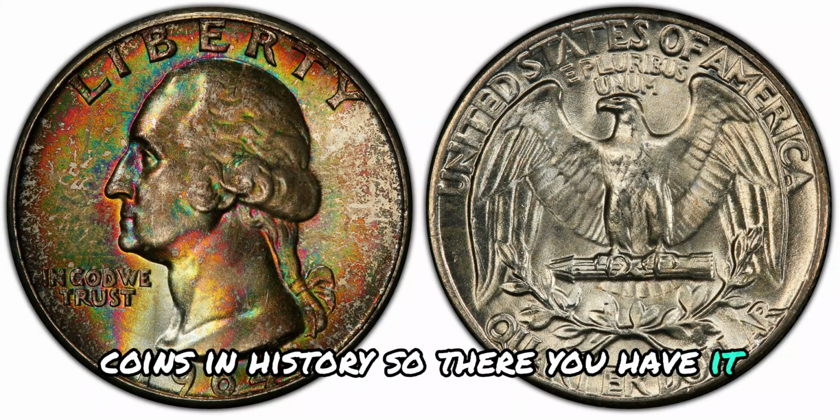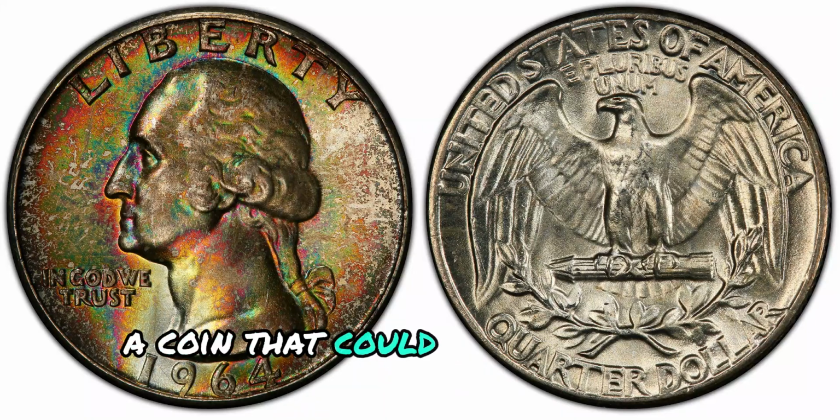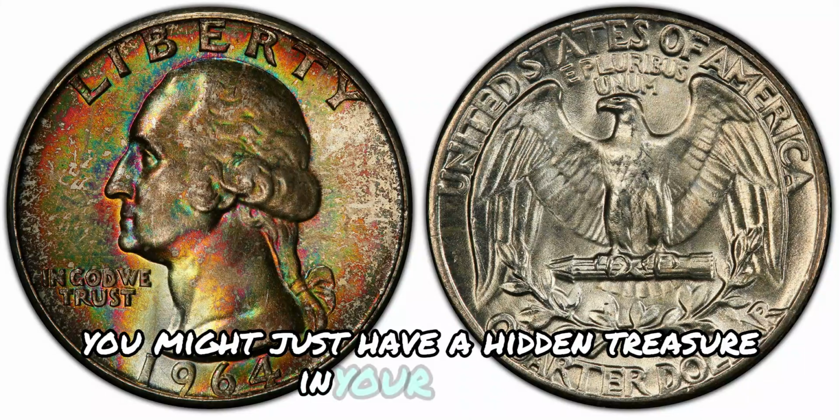So, there you have it, the incredible story of the 1964 quarter dollar, a coin that could potentially be worth $23 million. If you're a coin collector or just someone who loves history, make sure you check your change. You never know, you might just have a hidden treasure in your pocket.